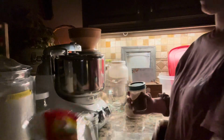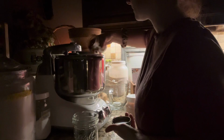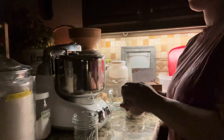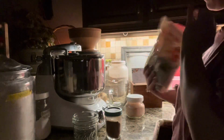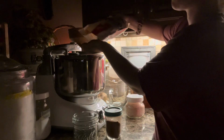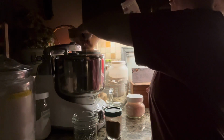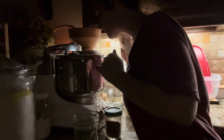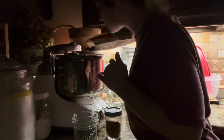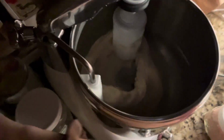Then I will put some coconut oil on my hands and just pinch off pieces and drop those into a hot cast iron pan. I cover it with a lid and just let it cook on like medium low and then I will flip them once they're browned and continue to cook them. These are easier, and you can get them on the table quicker than a traditional English muffin.